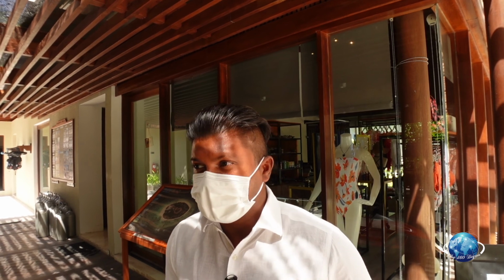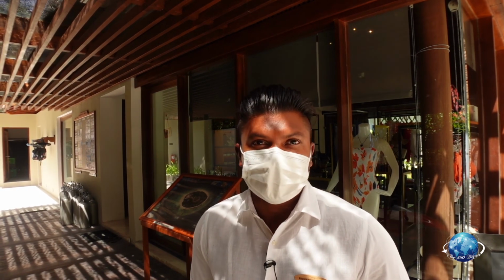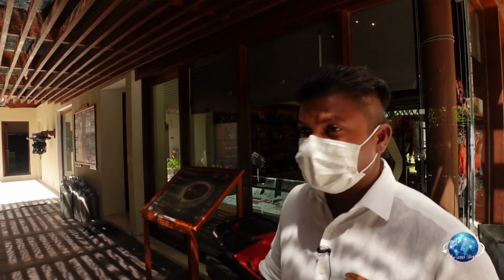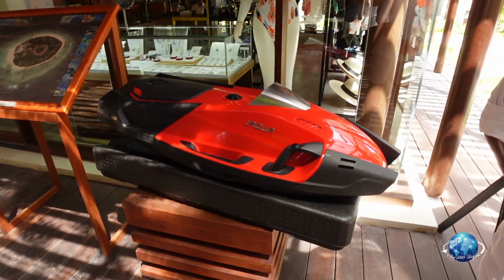Also, we have limited water sports available with us, very basic: kayaking, glass bottom kayak, stand-up paddle boards. We do also have Ayaku, for example. It's one of the latest additions to our water sports activities. So as you heard, there are loads of activities possible here on this island, and I myself will be doing a snorkel today. It's going to be fun, and tomorrow as well I'll be doing a sunset cruise with dolphin viewing, so stay tuned.